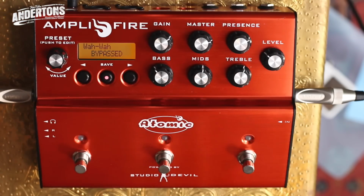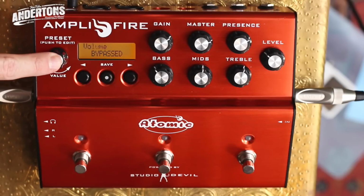Now there's a wah-wah, which is kind of weird in that, because there's no expression pedal on here, it's very much a cocked wah or an auto wah. Those are your options rather than an actual wah that you can trigger. Volume, that you can set the master volume.